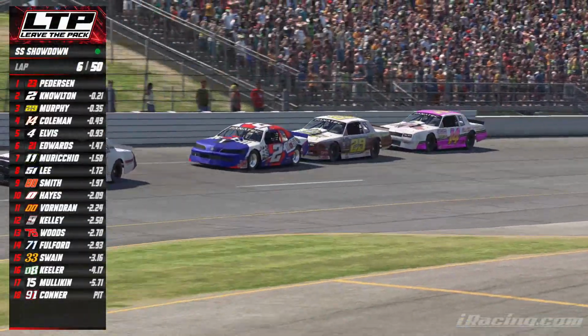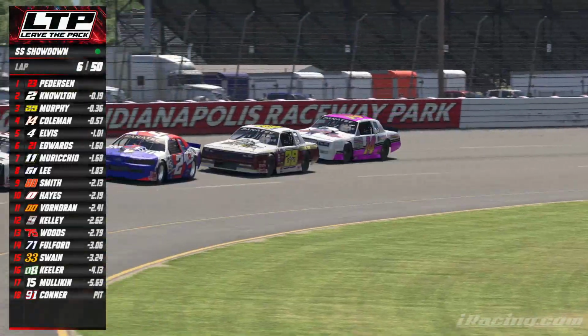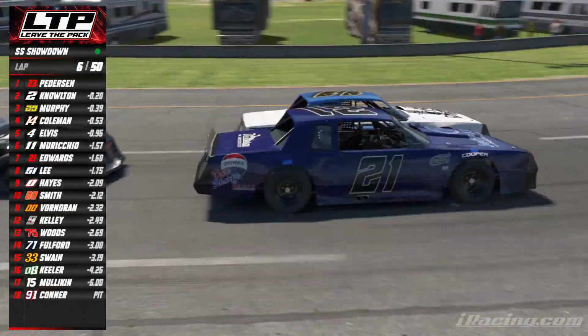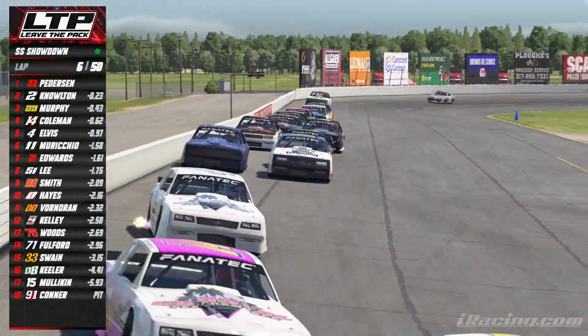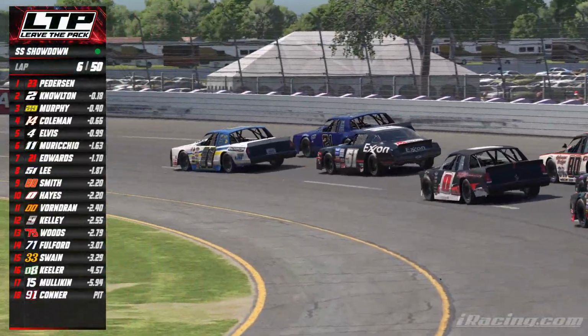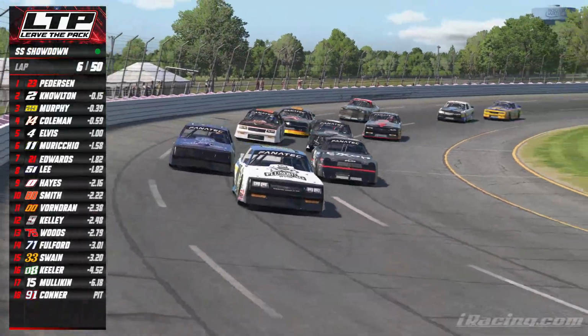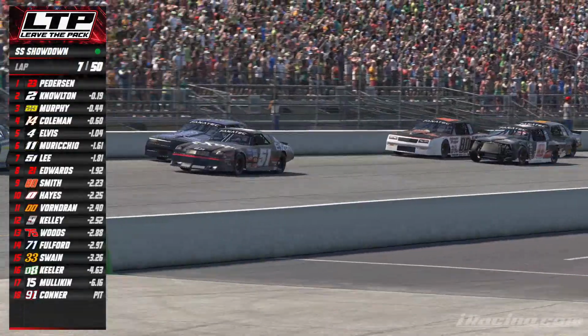Knowlton able to take the 2nd spot away down into turn number 1. There's Justin Coleman right there waiting in the wings. A little bit further back, this is for the 6th spot. Riley Maricchio underneath Trevor Edwards in the 21 machine. Looks like the 11 will take that spot away. Here comes Connor Lee in the 51.